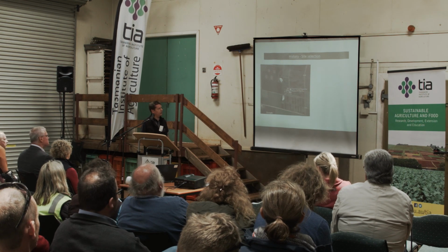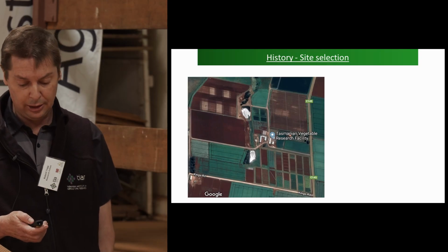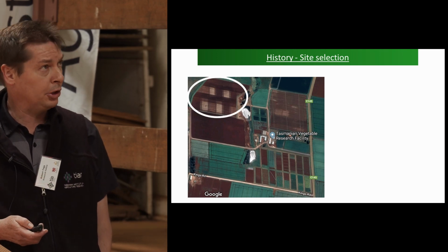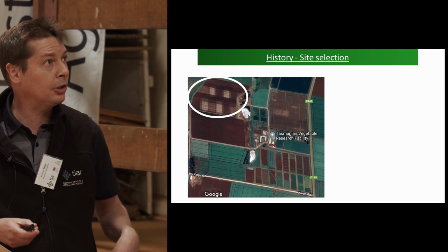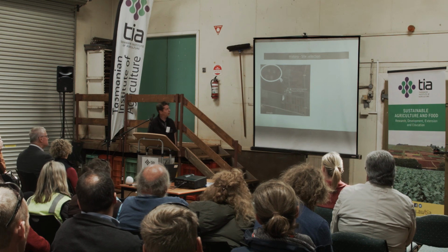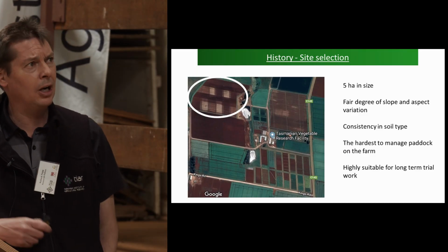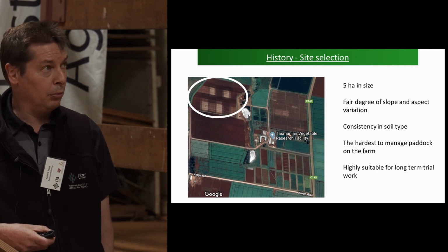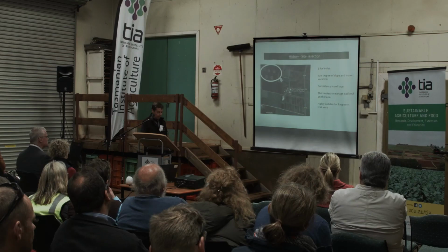So the site was chosen 15 years ago. There's an overview of what Forthside looks like. Essentially, we have 6 major paddocks at Forthside. The one we chose is in the far corner. It's not the best site, it's probably the hardest to crop and manage on the farm. It's got slope and aspect variation across it. It does have the same soil type, being a ferrosol. Approximately 5 hectares in size, and highly suitable for long-term trial work. So that's why it was chosen by Lee Sparrow 15 years ago.